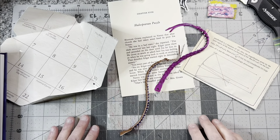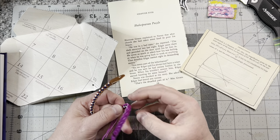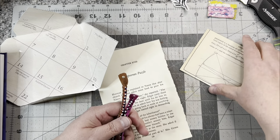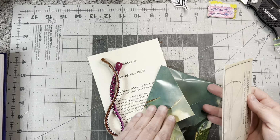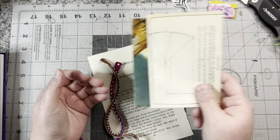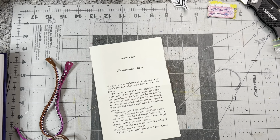Okay, everybody, we are back. I kind of collected a few things to work with, but I'm still very stumped as to what to do with these bracelets. But I think I'm trying to overthink this. I'm going to set the dragon thing aside. I'm going to set this little pocket aside for now. And I'm going to get a base going.